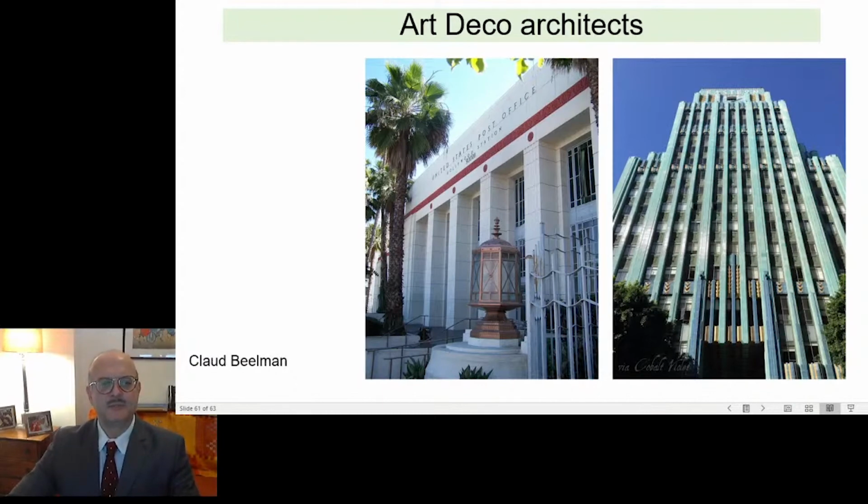He worked mostly in LA, but a lot of the better Art Deco buildings in LA are by Bielman. So these are some architects you can look up.